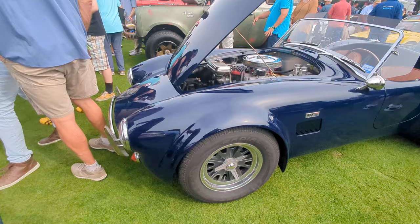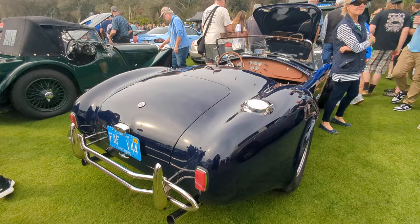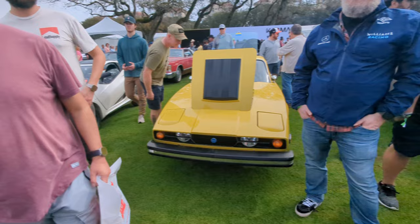Another Cobra. Trying to see who built it. A lot of people make these. But I don't think it's a real one. There are real ones. Ooh, a Saab Sonett. We'll get to that later. Pickup truck here. I like the Saab Sonett.